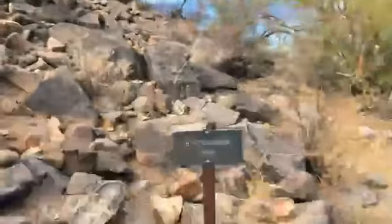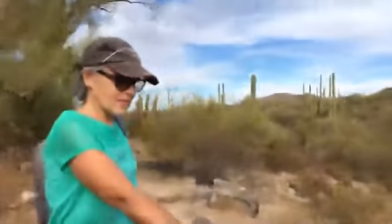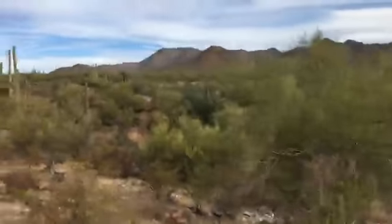Didn't realize it's actually live yet. Okay, good Lord. Anyway, we're still amongst all the cactuses and doing a little hike here. Let me turn this thing around. You're looking at the rattlesnake area. So that thing's a baby cactus, baby. Anyway, we'll hike up here and see what's what.